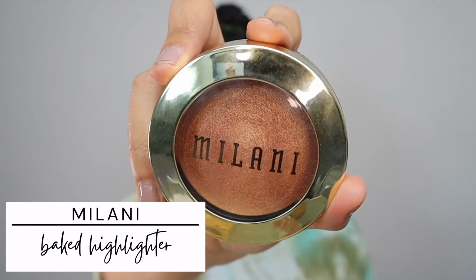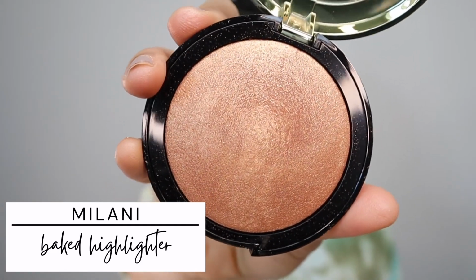Next we have a goodie. This one is probably a very top contender for one of my favorite drugstore brands. This is the Milani Baked Highlighter in the shade Bronze Splendor. This shade is gorgeous. So I'm wearing this shade from here to here, and the other shade I just have right here. I really like to use this because it's the same exact shade as my skin. So it really gives me the effect that my skin is just popping through and it's just glowing instead of the whole streaky highlight.